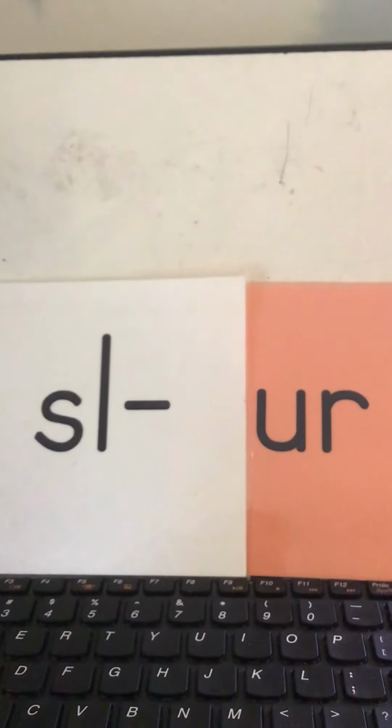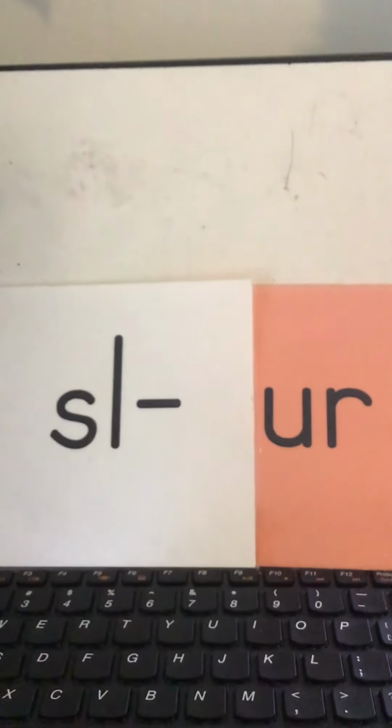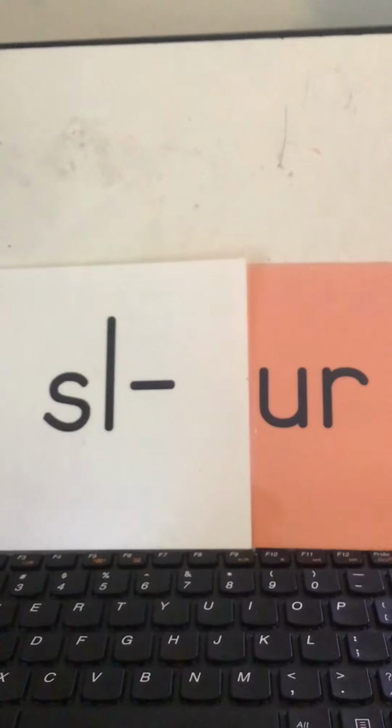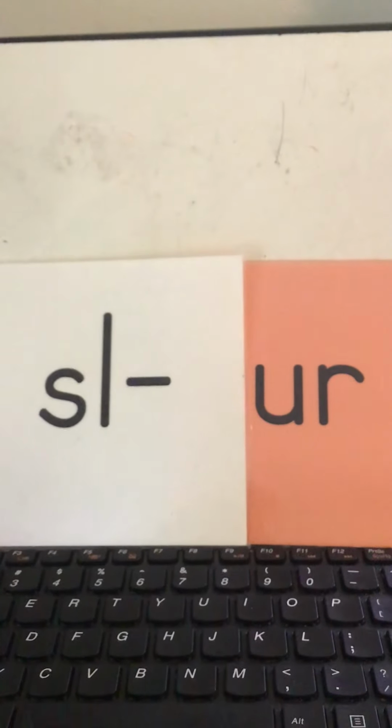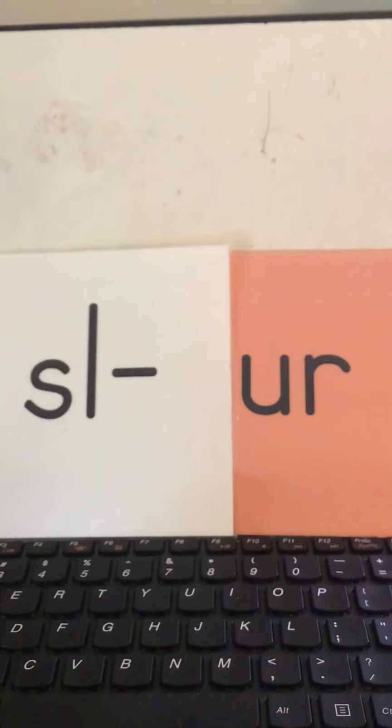Okay, I'm going to switch our ending sound now to a UR. It still makes the sound. This time, we can put some new letters in front to make some new words. Slur. When you're talking and maybe you have food in your mouth, or maybe you went to the dentist and your teeth are a little bit sore or numb, you might slur your words. So when it comes out kind of mumbled and jumbled and people can't really understand what you are saying, slur.